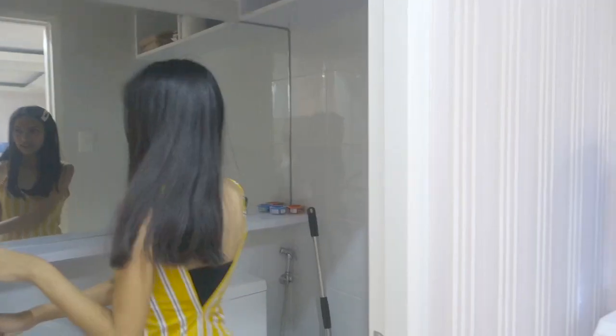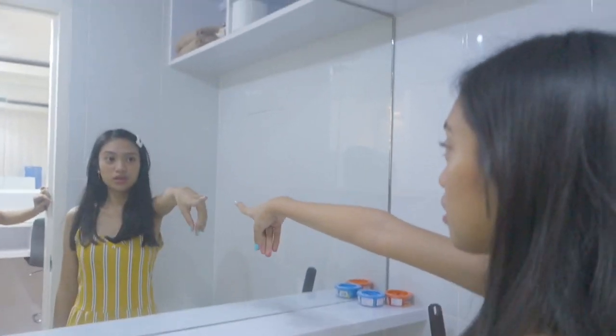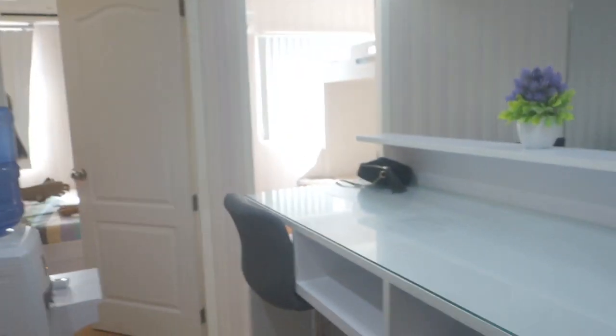So let's get inside. Let's turn it on. The switch is here. The sink again. We have the mirror and then the toilet is here. Shampoo, and it's free. Here are the shower and then the bucket. So let's get out. So let's go to the room.